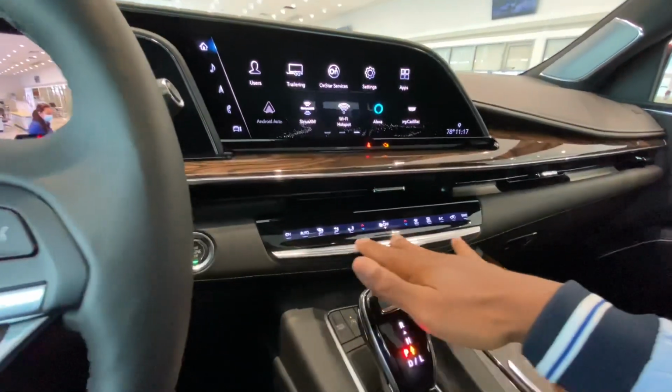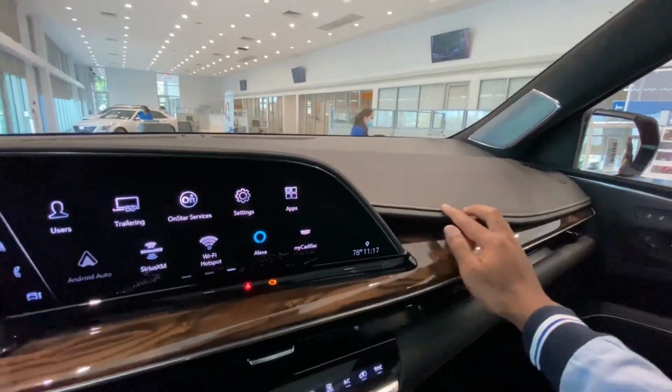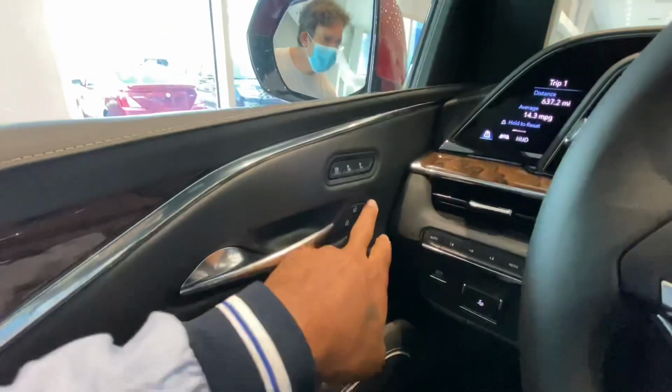Looking down here, there's this nice tactile button for the climate control here. Nice wood trim. The dashboard is stitched in this nice leather with some stitching there. Even on the door panels, it's nice and stitched. Aluminum door handle, some silver trim there. Heated and cool seats, lock controls.